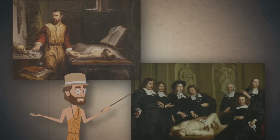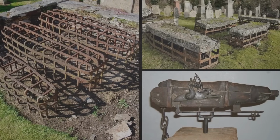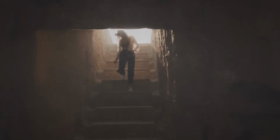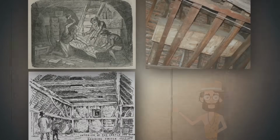This problem gave rise to resurrectionists, people who dug up freshly buried corpses to sell to anatomists. To protect against such thefts, cemeteries were equipped with cages, traps, and hired guards. Some bodies were even left in dead man's houses so that decomposition would make them useless to robbers. But Englishman Henry Trigg found his own extremely unusual way.